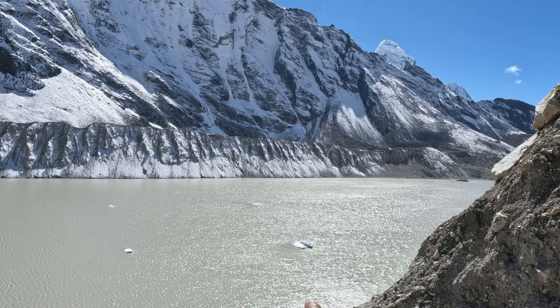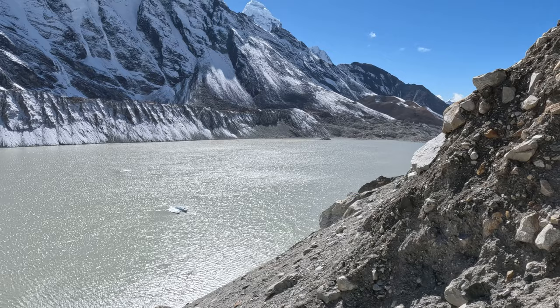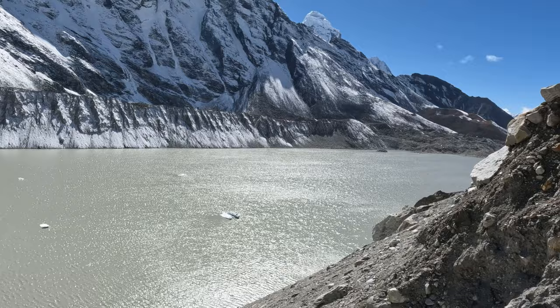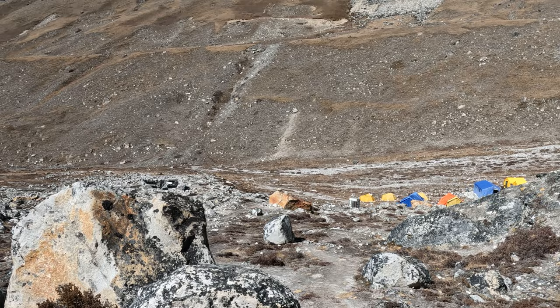I can see floating frozen ice in there. Whoa, amazing. The whole area is landslide prone, so you have to be super careful. But yeah, I think this is the whole extent of the lake. I can see the other end, the moraine. Big one. Okay, 1:30 p.m., time to head back to Chukung, and it's going to be super windy as we'll be hiking in the opposite direction.